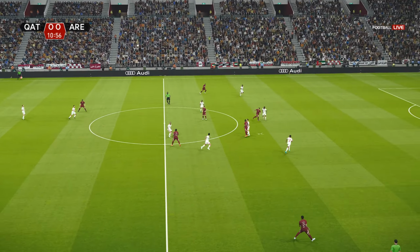Looking here to chip it through. Might be danger here. And the counter is on. Oh, that's really good play on the right. He's driving forward. Oh, look, great hit! No mistake! And right on half-time!